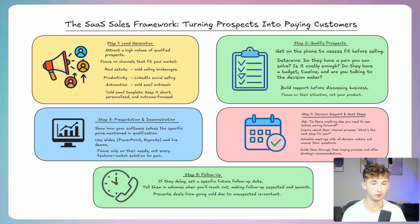From there, we will move on to the next step, where instead of asking for an immediate purchase, you can just ask, is there anything else you would need to see before moving forward? And then things like, what exactly is the next step for you if we were to move forward? So you want to really just guide them through their buying process by scheduling meetings with all the decision makers and helping answer any questions throughout their evaluations. Of course, make any strategic recommendations that smooth their internal approval process and make it as frictionless for them as possible.